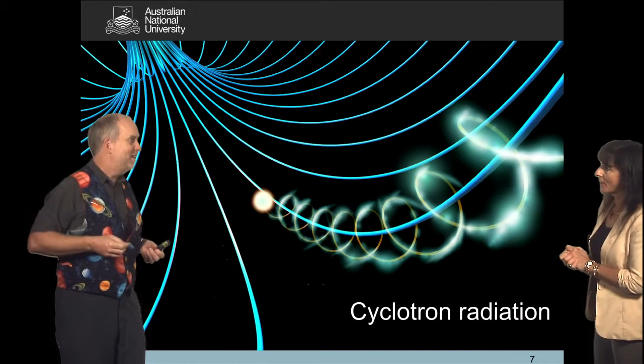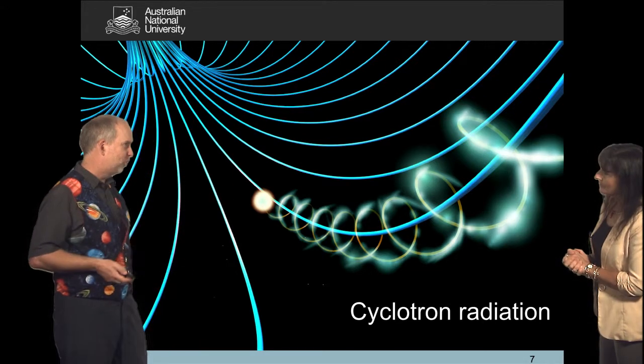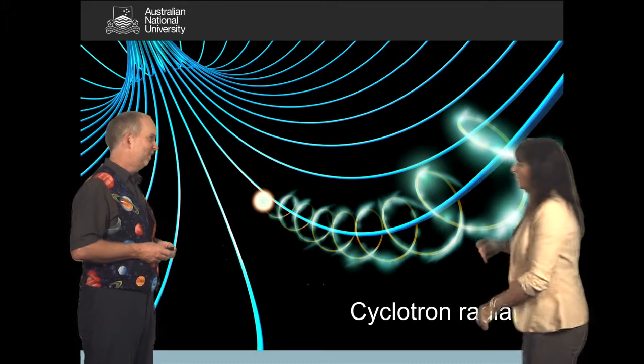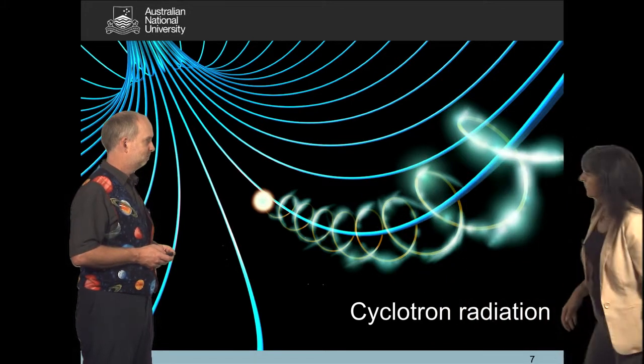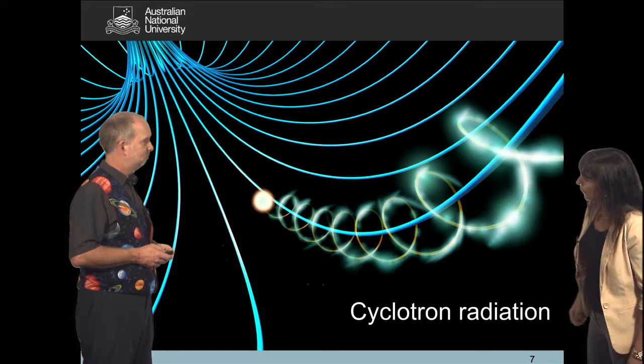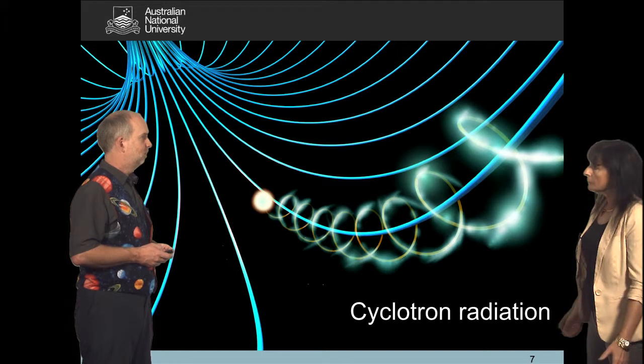That's right. If you're jiggling it round and round in circles, it generates radiation, like a radio or TV transmitter. What sort of frequencies are we talking about here? Well, here we talk about the emission that occurs, for a typical AM-HER, in the infrared.